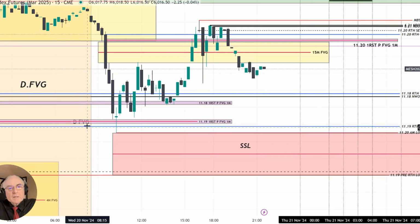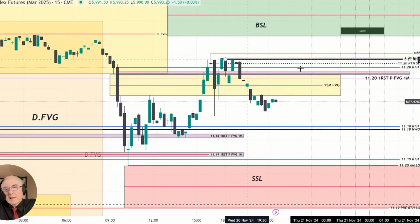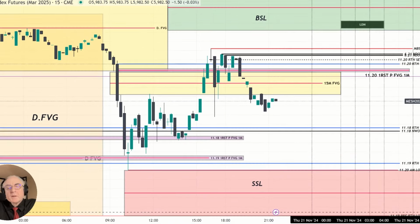So for me, what I'm looking at is I'm not trading, I'm flat. I'm absolutely flat, 100%. And I'm going to stay flat until I see the impact of the news drivers on the economic calendar. I want to see if price respects or disrespects these levels, these areas of balance, or liquidity levels on the buy side, liquidity levels on the sell side.